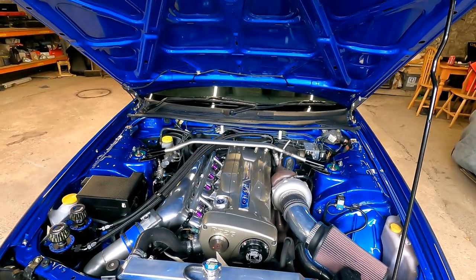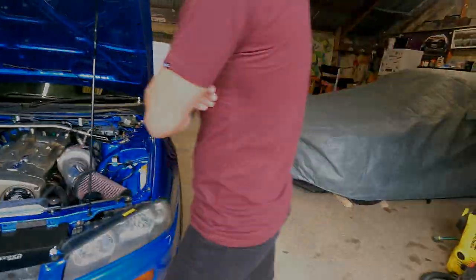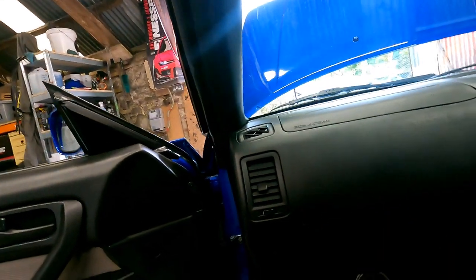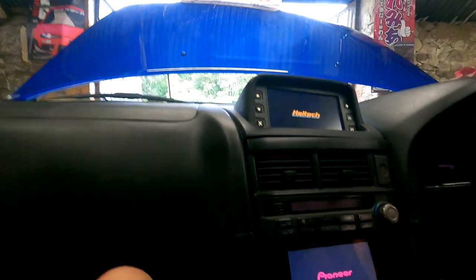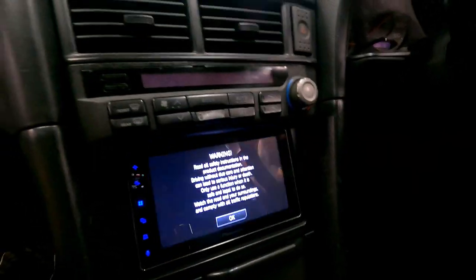So, let's have a look at the interior. Let's get in and have a look then, Desmond. You've had a lot of bits added in here, haven't you? Sort of, mate. If I just turn the ignition on. We can shut the door so that beep stops. But yeah, it's pretty much as you find them.